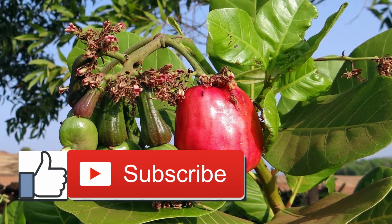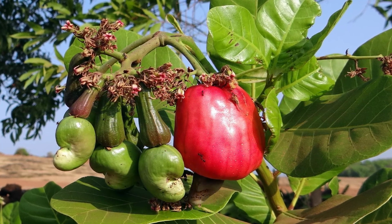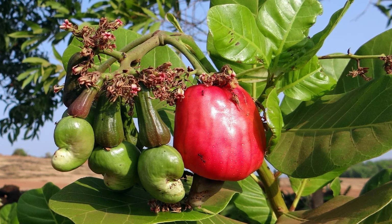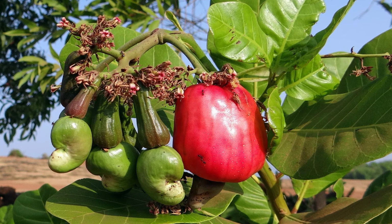Leave it to humans to mess it all up. We, of course, harvest the seed, roast them and then eat. They are delicious. Beautiful and nutritious fruit. Nutritional benefits of cashew fruit.